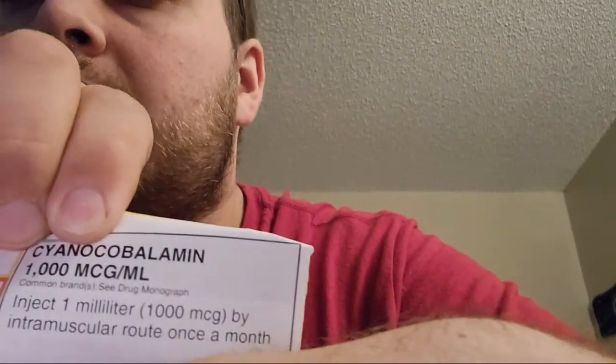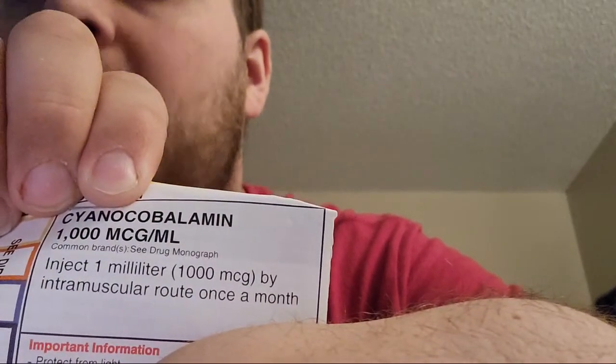I'll throw this out of the CVS packaging. If anybody's curious, I did not do drugs, by the way, because that's dumb. But I want to show you guys just to make sure that the moderators know that this is a valid injection prescription. Hold on. See? It says inject 1000 mcg. See where it says that? It says to inject one. So no, I'm not a druggie. I'm just showing you that it's a valid prescription. So doctors and moderators out there on YouTube need to relax.